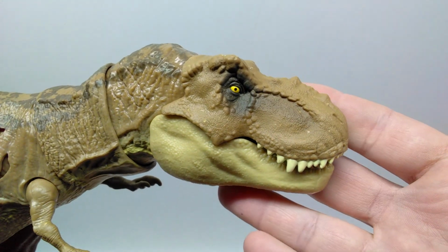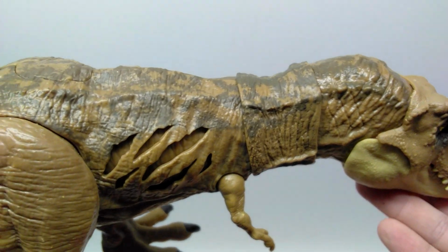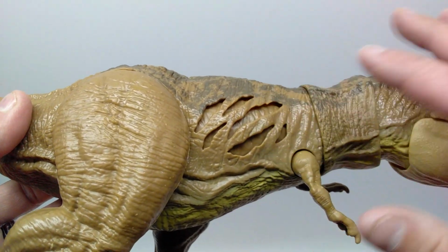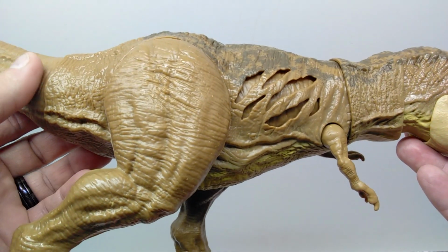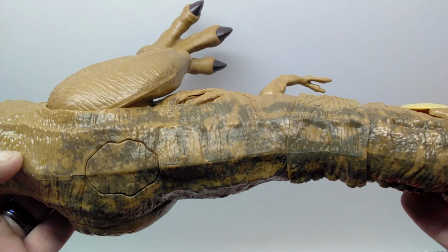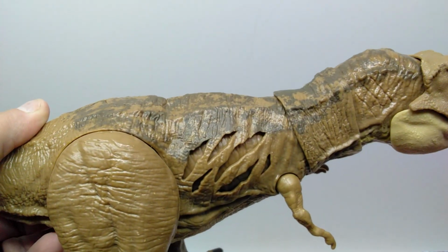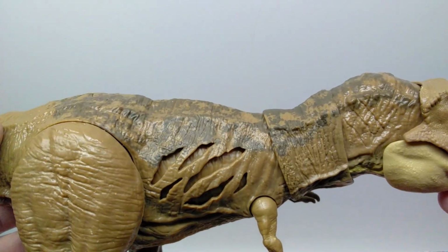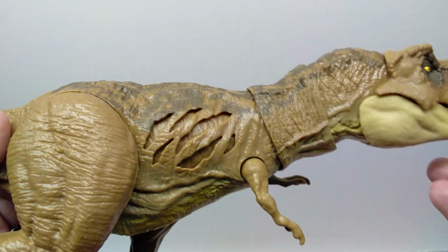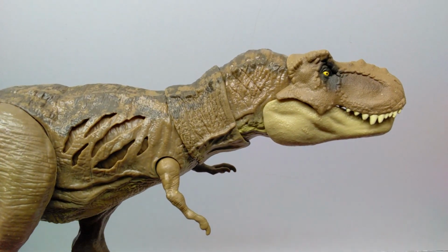As far as the sculpt itself, it seems as though it's pretty much the same Extreme Chompin' Rex that we've had previously, except for, of course, some battle damage that has occurred, which we will get to as the review goes on. I don't think I see anything that's really different. It actually appears slightly more muscular looking in the back, but I may not be remembering the original one all that well, although I have taken a look at it quite a few times already. It's been quite some time since we did have that Rex.